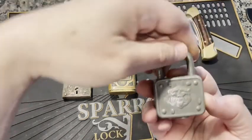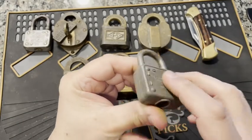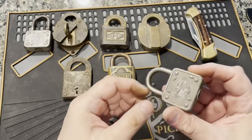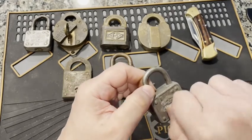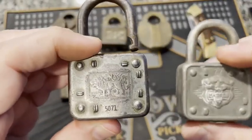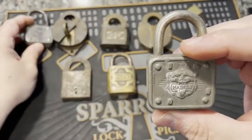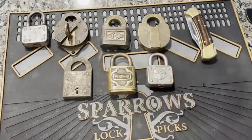Another one of these, which this is a Master 77 with a pin tumbler. I believe I've shown you guys the 77 that was the old style key, the key in the front. And again, taking a look at this, 1930s that I already have, and then this one probably, I'll have to get an idea, but I assume 40s, something like that. But the lion with the Master logo in its mouth.